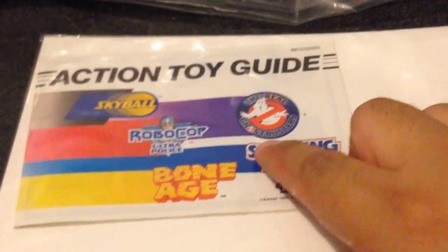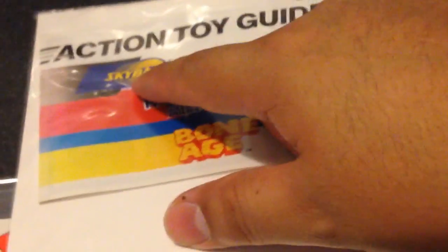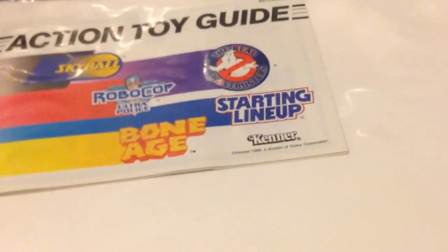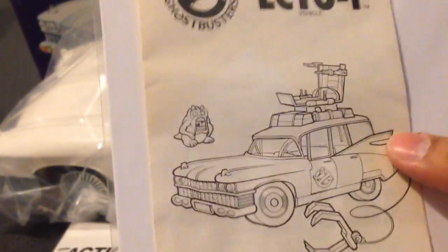Also the action toy guide, all the other stuff that came out from Kenner, like RoboCop, Bone Age, Starting Lineup, Skyball. I don't remember Skyball, but anyways, you get the whole point. Kenner just showing you toys from their manufacturer, available for purchasing also. Plus the really cool instruction sheet for Ecto-1. See if I get the glare out of there. So that's really cool. And yeah, a lot of you probably already know I try to keep all my paperwork in comic book bags, only because I try to preserve them as much as possible.